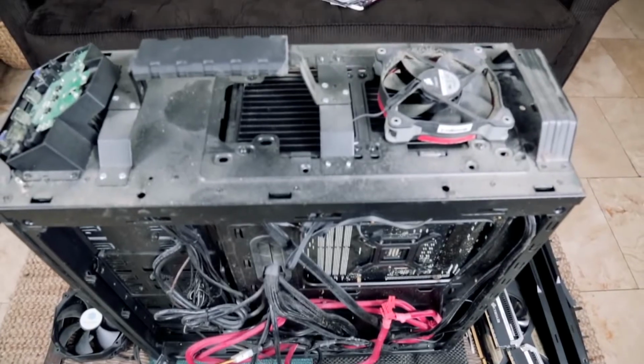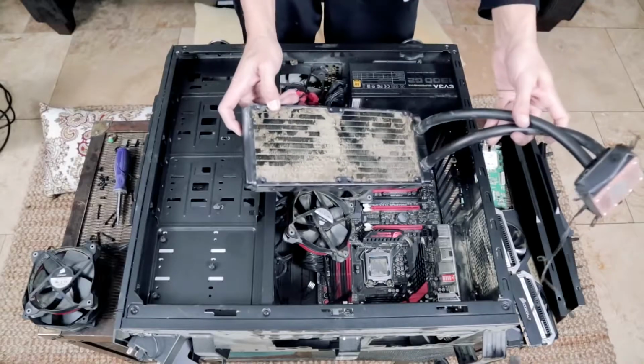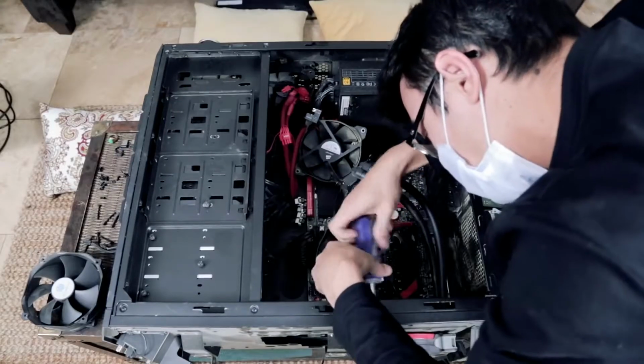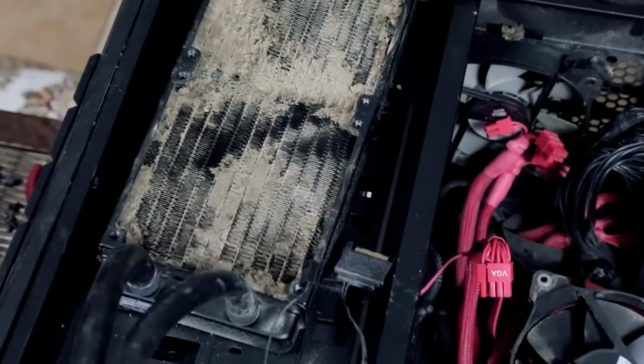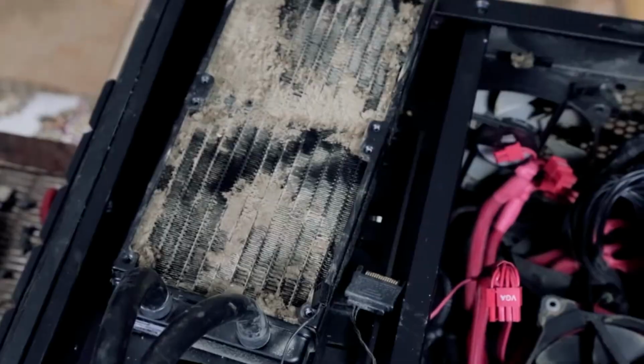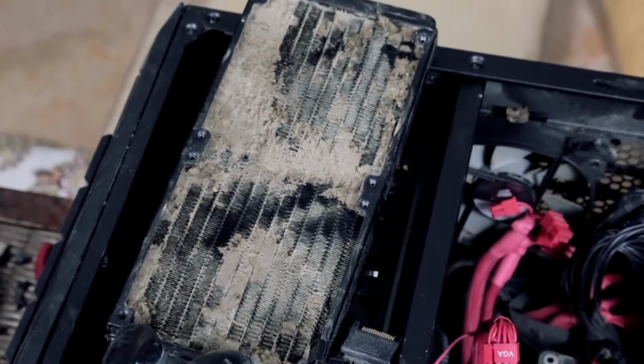This was by far the dirtiest system that I had ever worked inside, and I actually had to wear a mask at one point because of how much I was coughing and sneezing. It was a little overwhelming, and there's not much you can do about that, and it should be expected considering the computer had been sitting around for so long.